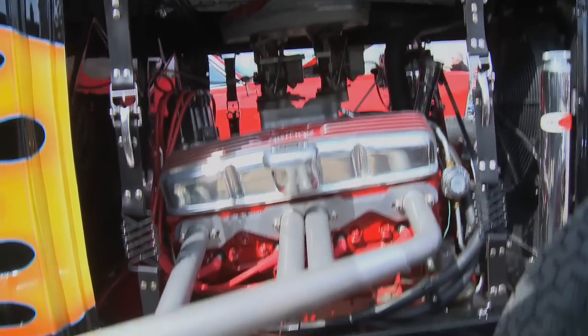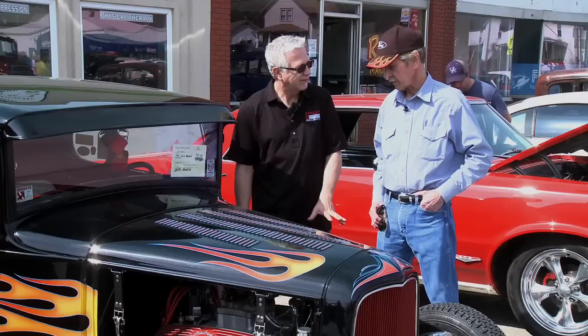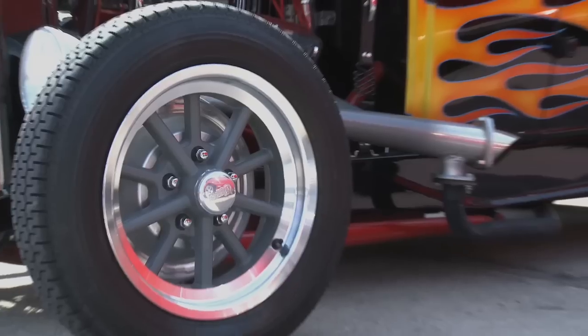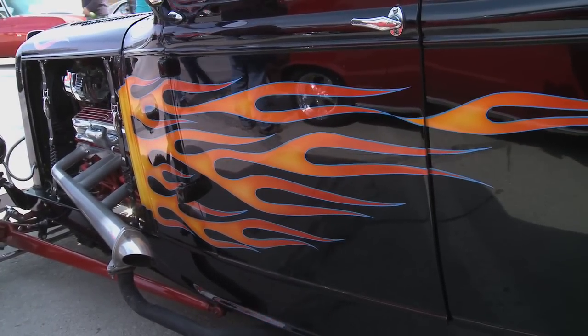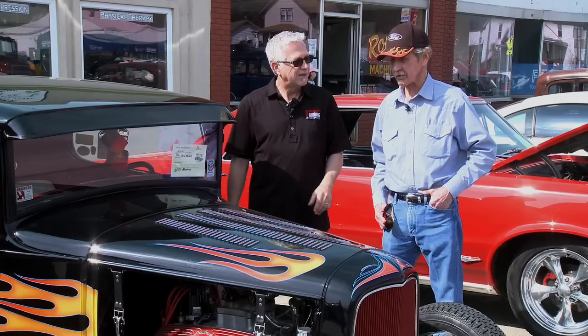Matter of fact, let's keep going down. The exhaust on this, you have it so you can do uncapped headers. Yes. You do that very often? Not too often. They're awful loud. Yeah, but that's the whole reason to do it, isn't it? These make a little noise, but it's not a radical motor. It's just a stock 350. No, but at least you can make it sound like it's radical. Yeah, it's loud. You get a lot of thumbs up. Oh yeah, it draws a crowd.